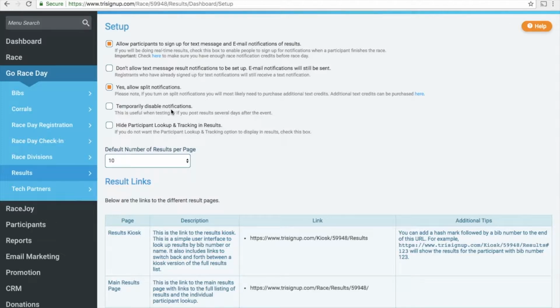You can just say, don't send them now, because you probably don't want them to go out the night before the race. And then before the race starts, hopefully you remember to uncheck this box.